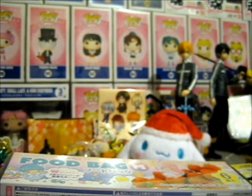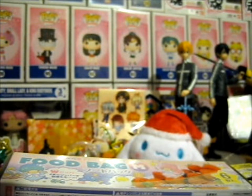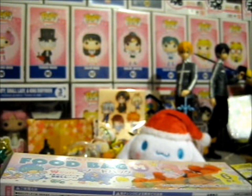So let's see what it says. Sanrio food bags. With these Sanrio food bags, you have no more excuses to eat Christmas leftovers again and again. You can either use it for food or any other things you might think of in your box. You will get either My Little Twin Stars or My Melody. And we got My Little Twin Stars.